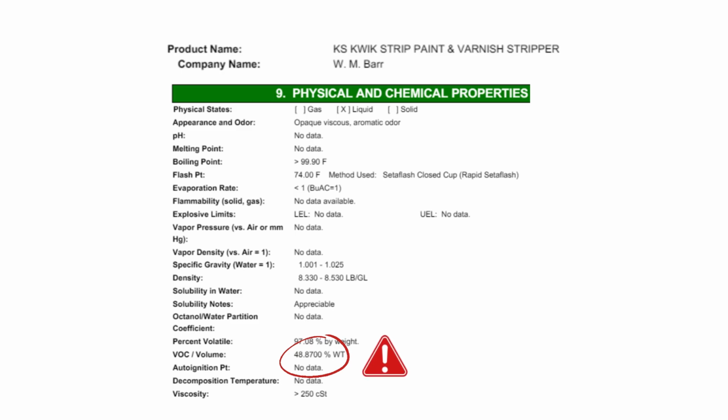For solvents, paint thinners, and paint strippers, a VOC concentration of 10% or less is best. The VOC content of a product can be found in Section 9 of the SDS. Purchasing 50 state compliant or South Coast certified products will ensure they are under this threshold.